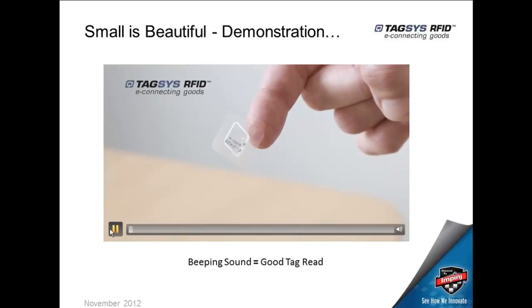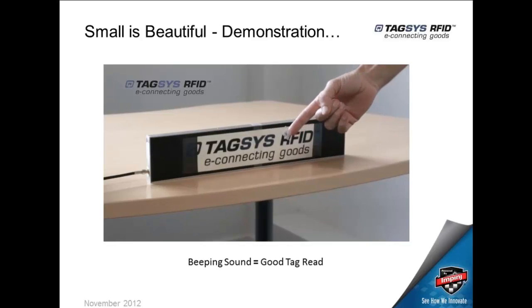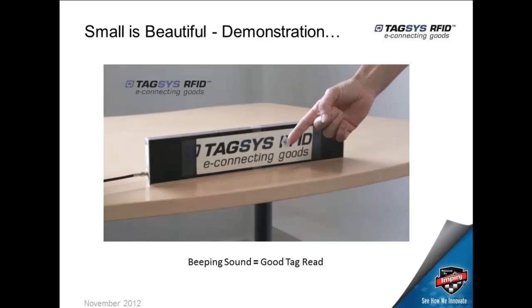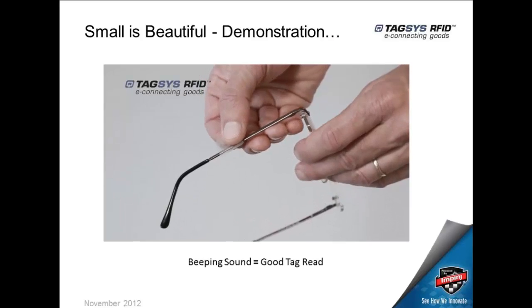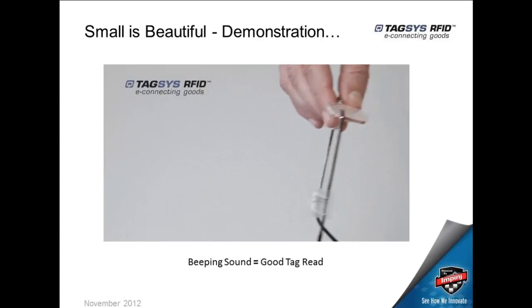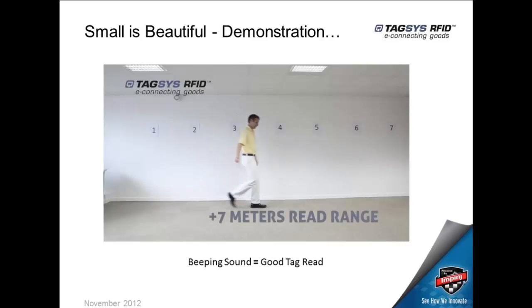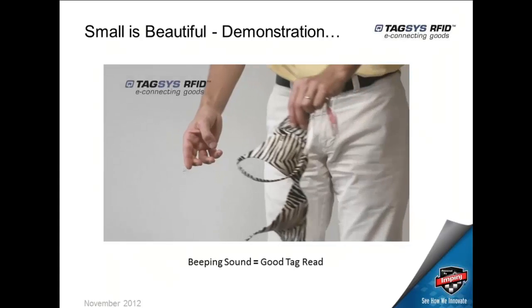So can you launch the video? So this is the AK tag, label type tag. By itself, each time you hear a beep, it means it reads. By itself, it reads 1 meter. When coupled to the branch, to the arm of the glasses, this half a meter becomes beyond 7 meters.